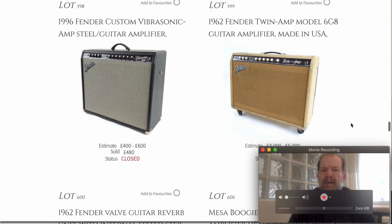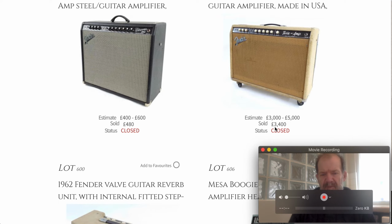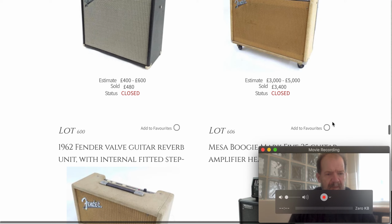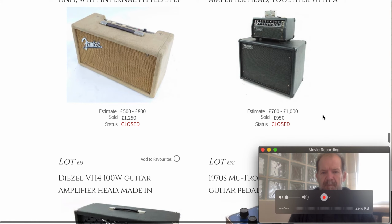Here we go. This is the one that I featured last time, 1962 Fender Twin Amp Model 6G8. That went for 3,400, so that was on the lower side of the estimate. That one sold above the estimate there. 1962 Fender Valve Guitar Reverb Unit. That went for 1,250, and they'd estimated £800. Mesa Boogie there, 950.